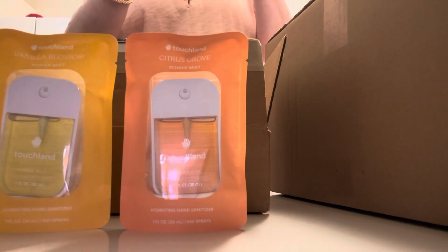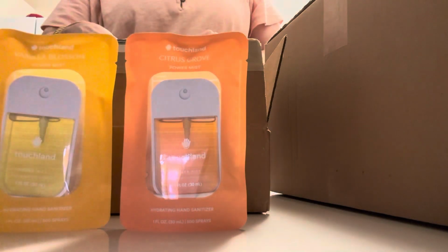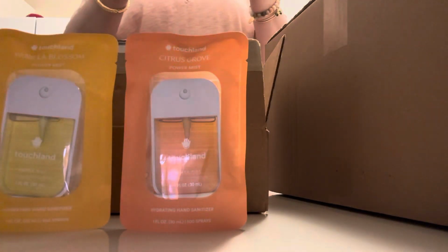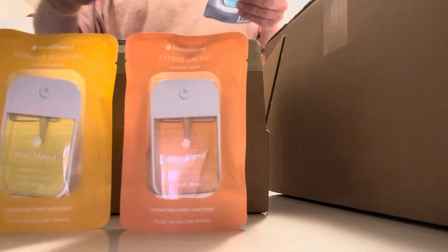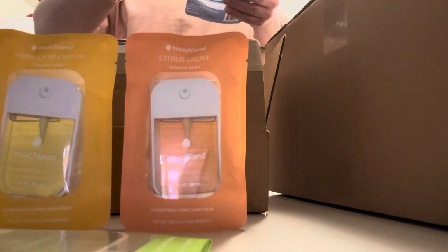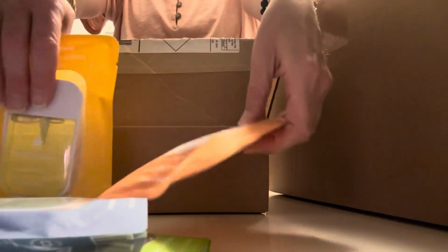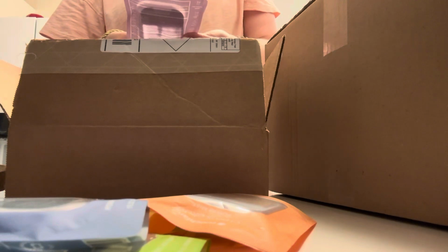There's, let's see, this is maybe a green apple, and I know there's some citrus, and what is this one? Power Mist. So yeah, this is lemon and lime. This is Power Mist. This one is Citrus Grove. This one is Vanilla Blossom. So I got enough for myself and for my mom for a while so that I don't have to order again. I mean, 10 of them, 11 of them should last a while.